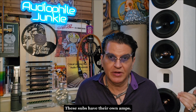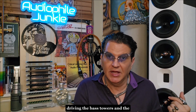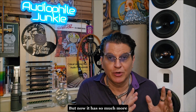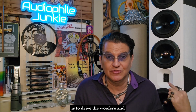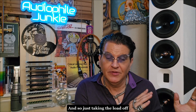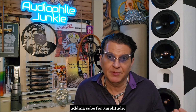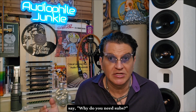These subs have their own amps. So now the Bernings are still driving the bass towers and the horns and the plasma tweeter, but now it has so much more headroom, because almost all the power that your amp needs often is to drive the woofers and the low frequencies. And so just taking the load off improved everything versus adding subs for amplitude. So that answers the question that many knee-jerk people may say, why do you need subs?